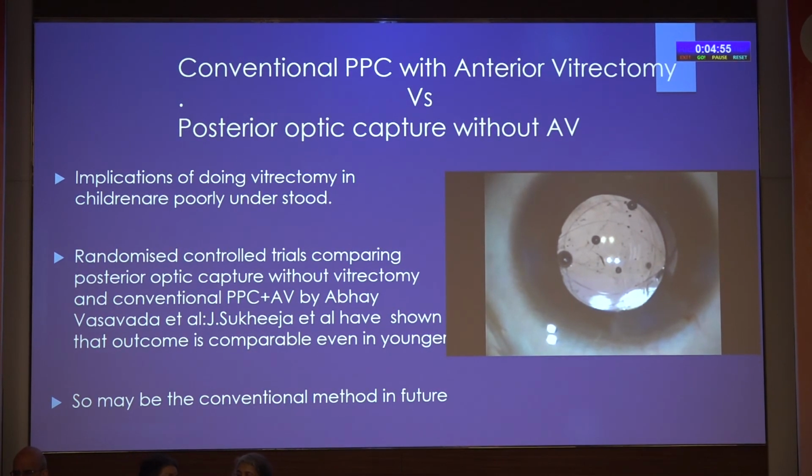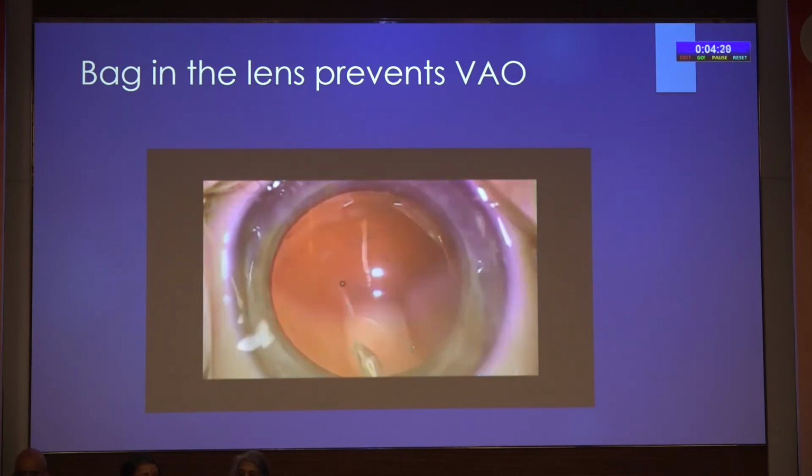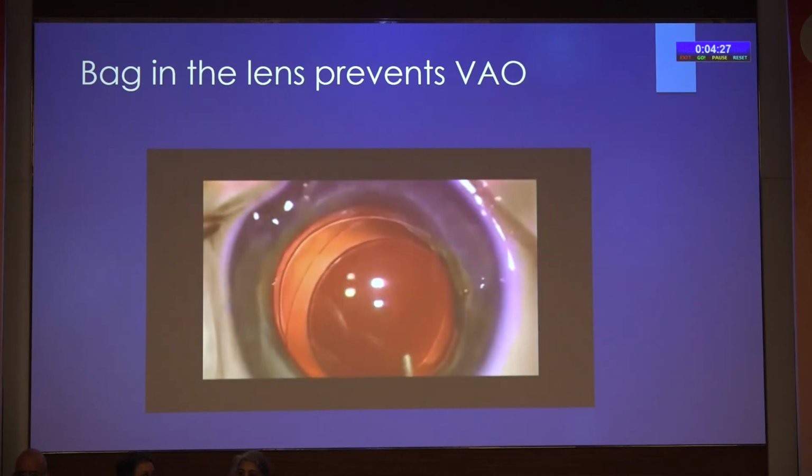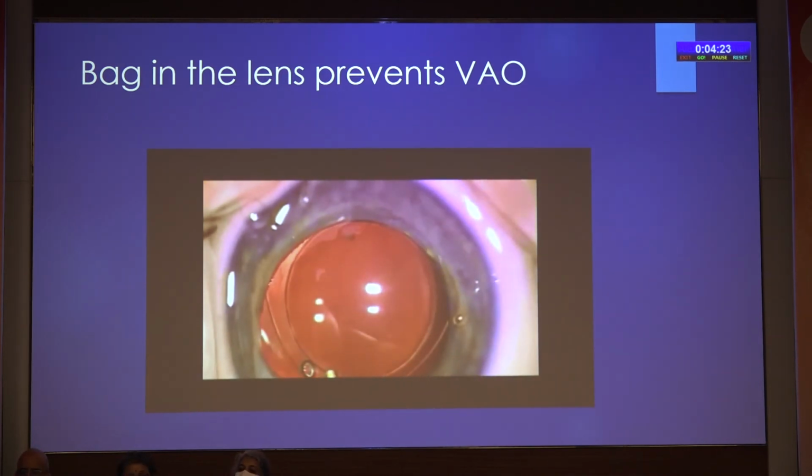So that may be the conventional method in future, we don't know, because the implications of doing vitrectomy in that early period have been well highlighted. I've heard Dr. Vaishali speak on that extensively before. So we don't know that that may be the way to go. Bag in the lens is another way to prevent visual axis opacification, where the anterior and posterior leaflets of the capsule are tucked into the groove of the lens.